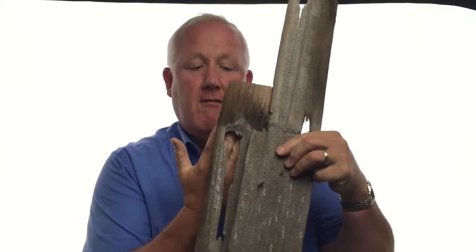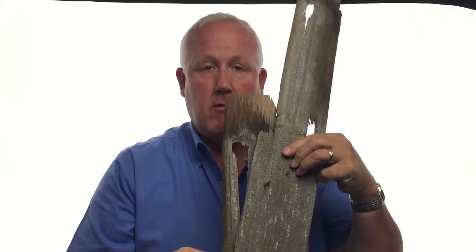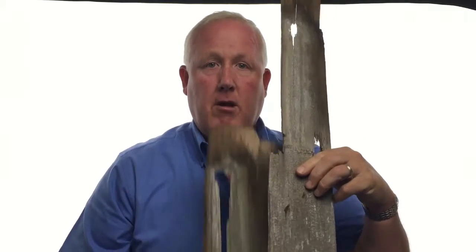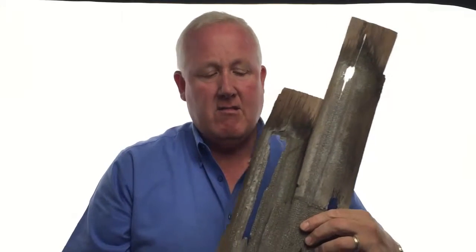Let me just show you how this works. And this was an erosion hole. So when we went up on the roof, this was black felt paper behind here, and we could say, wow, that shake needs to come out. So we pulled that shake out and we put a new one in. So the felt paper is your last line of defense, but this is how the shakes wear.